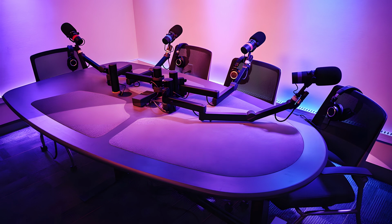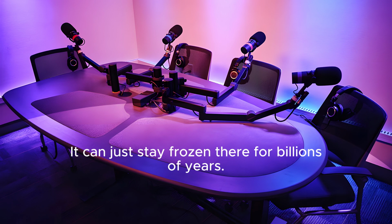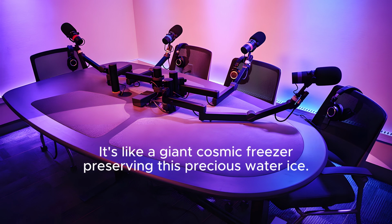They never see the sun, so they become these ultra-cold traps. And any water ice that gets there from comets or whatever could just stay frozen there for billions of years. Wow, that's amazing. It's like a giant cosmic freezer preserving this precious water ice.